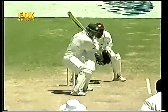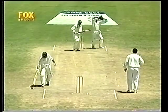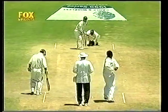And Hooper now. Just short. Shots that catch it from the cut shot. And well stopped in the end by the short third man fielder, Adrian Griffith. Those are the two men on the boundary on the leg side, and the two on the offside as well.